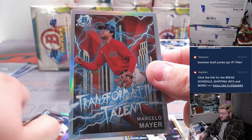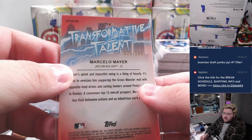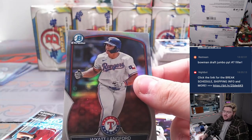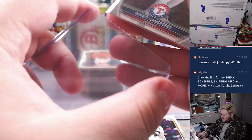Marcelo Mayer, transformative talent. Ooh, and a nice one coming up, too. So Marcelo Mayer, this will be numbered 25 out of 250 for the Red Sox and Edward Hu. And how about this? Wyatt Langford on the short print image variation. Nice one for Tristan and the Rangers.